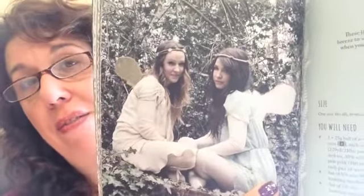Another thing is the fairy wings. Now, I don't know about you, but I live in New York, and in Tuxedo, New York, about a half hour from where I live, every year we have the Ren Fair. And you know what? This is perfect to wear to the Ren Fair. No matter how old you are, you can be a fairy at the Ren Fair.